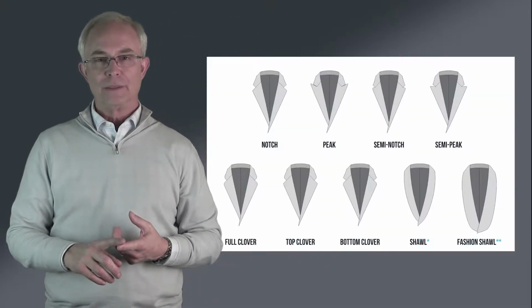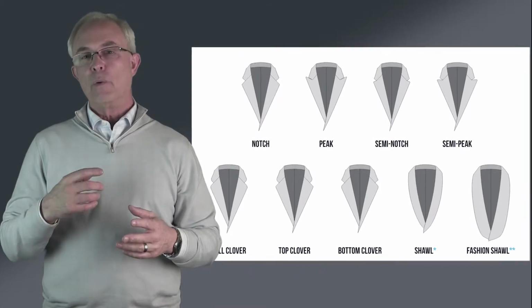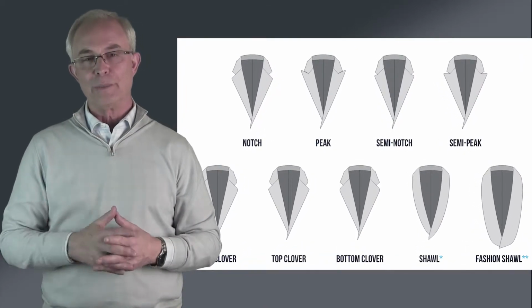So there are an infinite number of collar options and different things that you can consider. What you're going to find more often than not, and what you'll typically be most familiar with, are notched lapels, peak lapels, and shawl collars. Now, within that, there are all kinds of variations and options which you'll see pictured here.